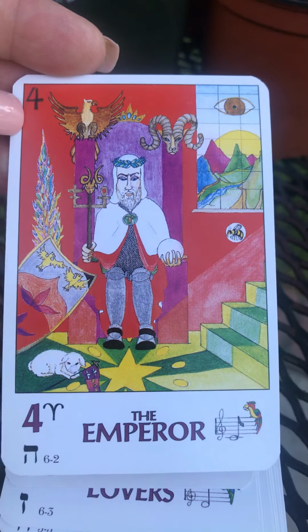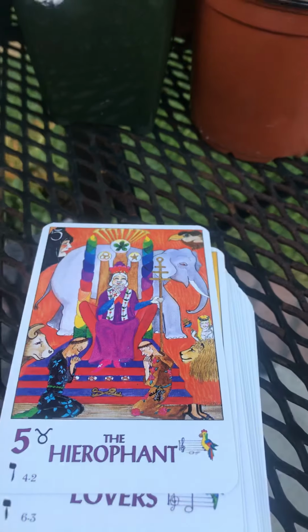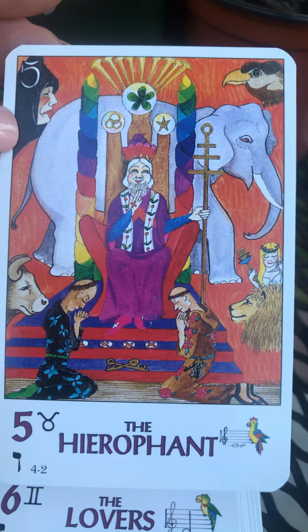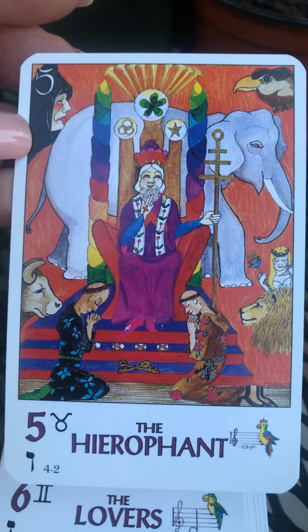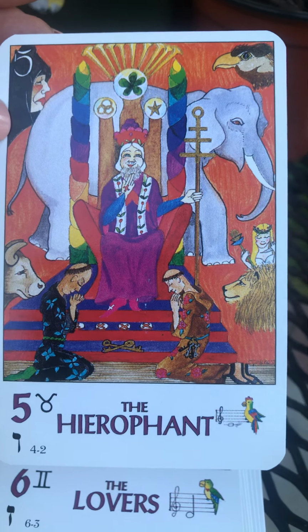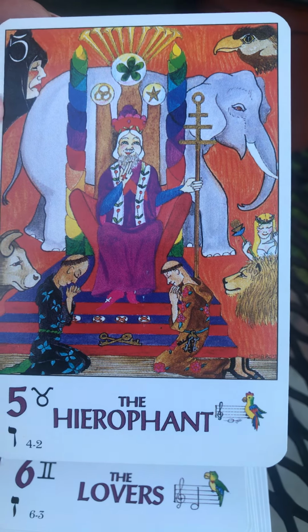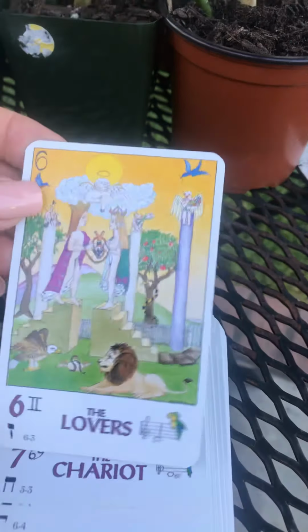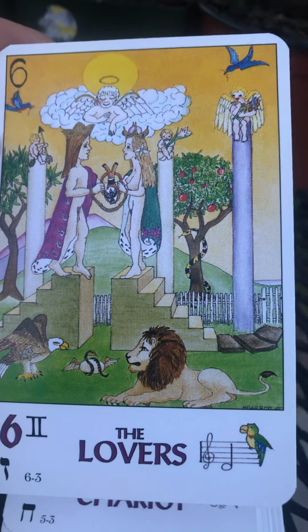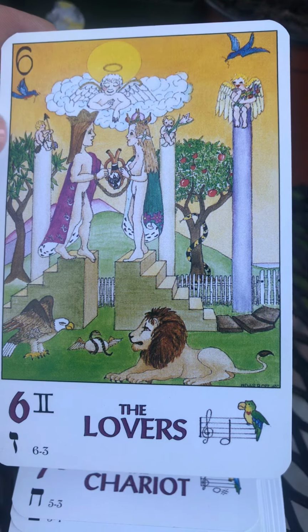Here we have the Emperor. The colors in this are very vibrant. Very pretty. The Hierophant. There we've got the traditional animals associated with the archangels in the corners there. Man, the bull, the lion, and the bird. Here we have the Lovers. So very traditional. Got the Adam and Eve type of a theme there with the snake going up the apple tree in the background.